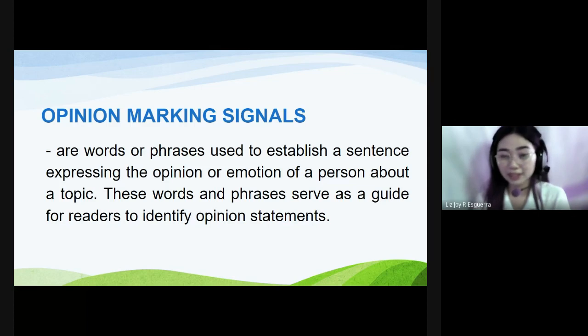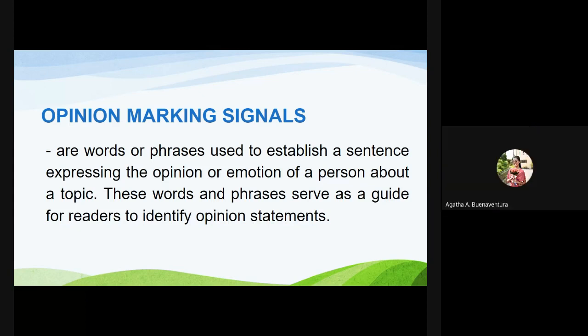As we define opinion marking signals, will you read, Agatha? Yes, ma'am. Opinion marking signals are words or phrases used to establish a sentence expressing the opinion or emotion of a person about the topic. These words and phrases serve as a guide for readers to identify opinion statements.